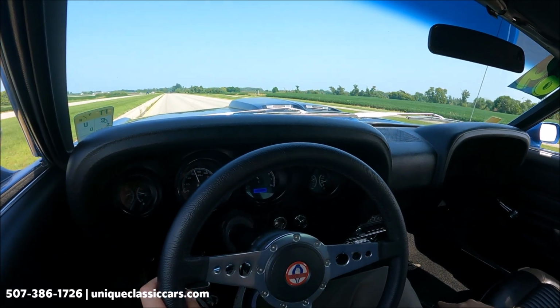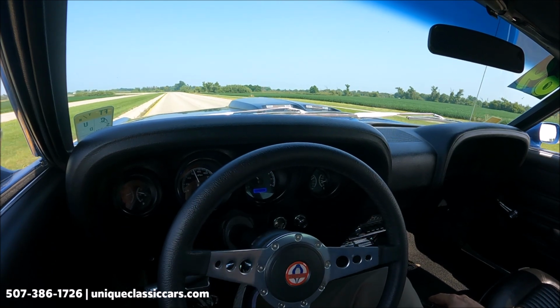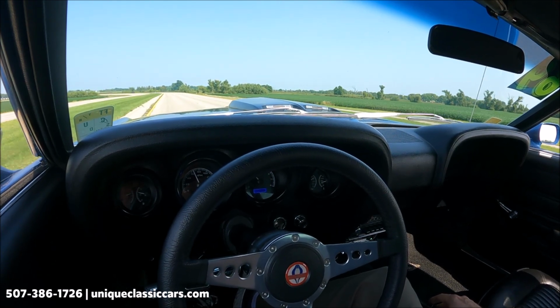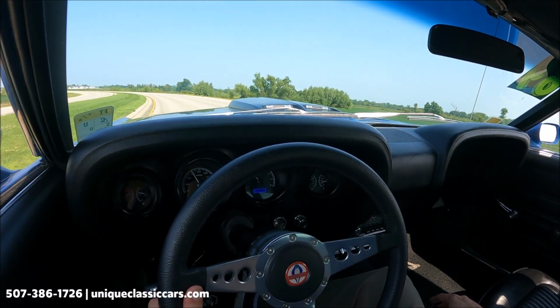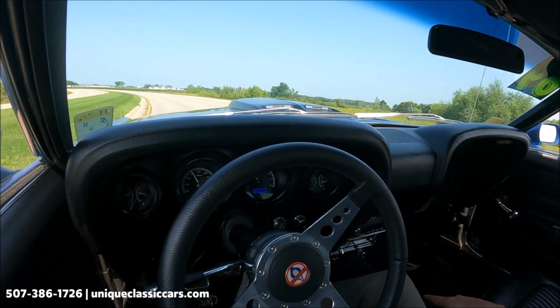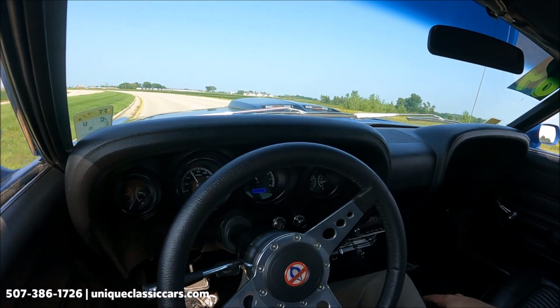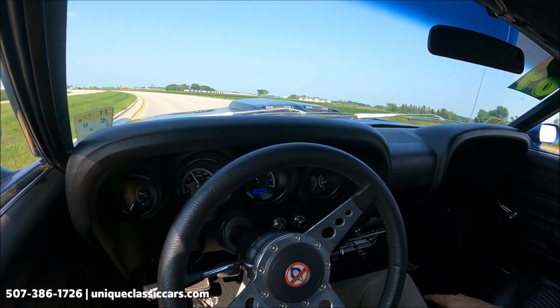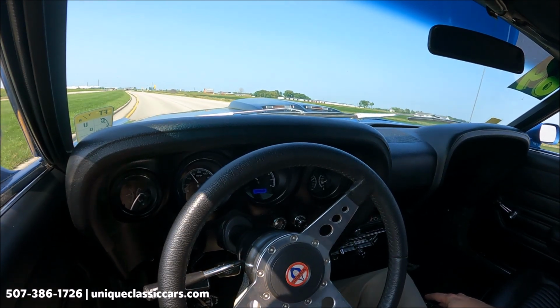lots of accelerating power in this car, lots of fun. We have aftermarket gauges in the dash. Speedometer is working. Battery is showing 14 volts. The fuel gauge is showing 3/4 of a tank. Our tachometer also working. Oil pressure is 70 psi and the temperature is about 170. All of that nicely within view on the new gauges.